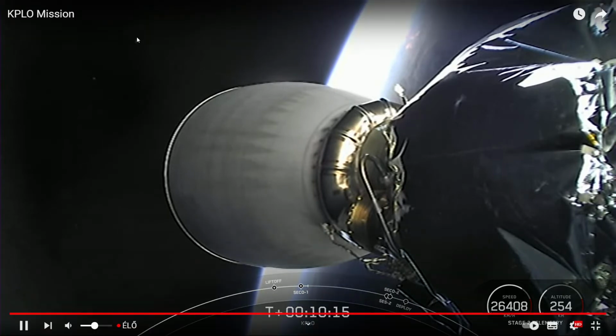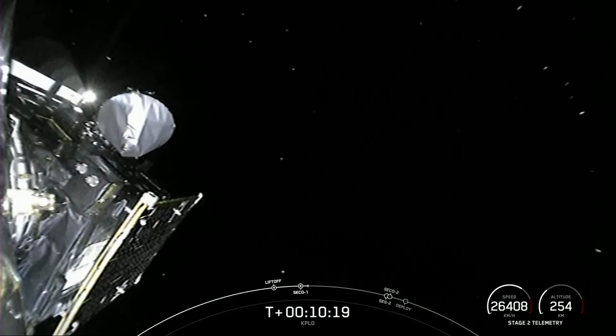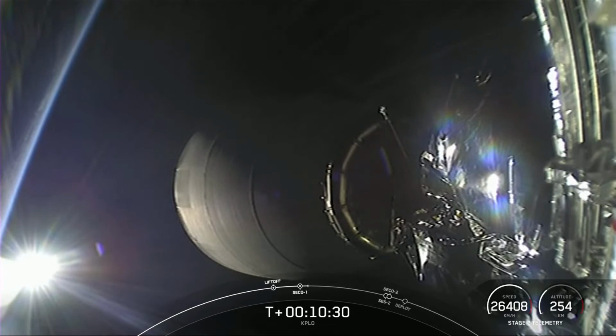And before we head off, we did get confirmation of the first stage landing. That is the 127th successful recovery of a Falcon 9 first stage and the 110th mission flying a reflown booster, which includes both Falcon Heavy and Falcon 9 missions.